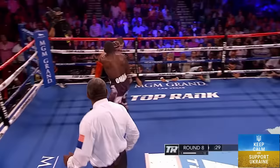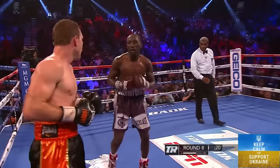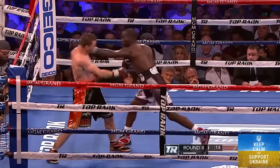Half minute to go in round eight. Can he finish him? Strafing shots to the head. Horn is hurt. Body shot lands with the right hand as well. Off balance is the Aussie. Left hand came just short.